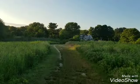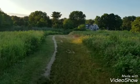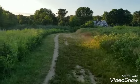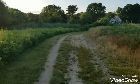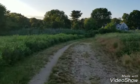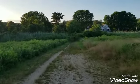All right, so when you see this house, you know you're towards the end of the path. So it borders the property. So today we saw deer. We talked about it earlier in the video. Saw deer. We're seeing a pretty good sunset right now. Oh, and a bird. You can just hear them today.